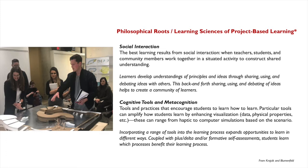The inclusion of community members is also part of the situated learning. This can be part of a service learning course or any other courses in which you can help students to establish the understanding that the principles and ideas that they're using can be put in front of others, can be presented with others, can be debated. This back and forth sharing and using of ideas helps create a community of learners, helps to engage them in the community, and again to understand that what they're learning has application beyond just school.